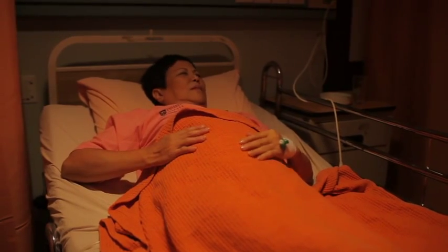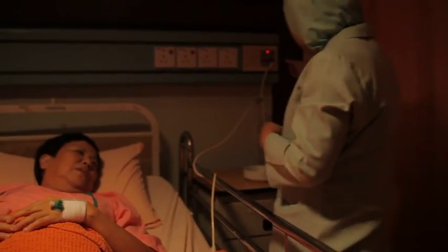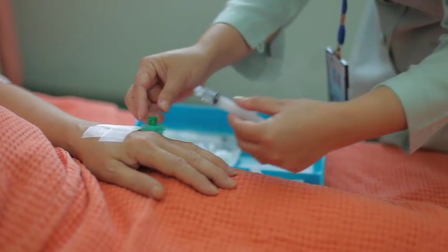Don't panic if you have any pain or unusual discomfort, or if you are vomiting or in need of the toilet. Just call our helpful nurses and they will assist you. You will also receive painkillers to help with the healing. Usually the painkillers are given in the form of injection on the day of the operation, and for the next 7 to 10 days you may take painkillers in the tablet form.